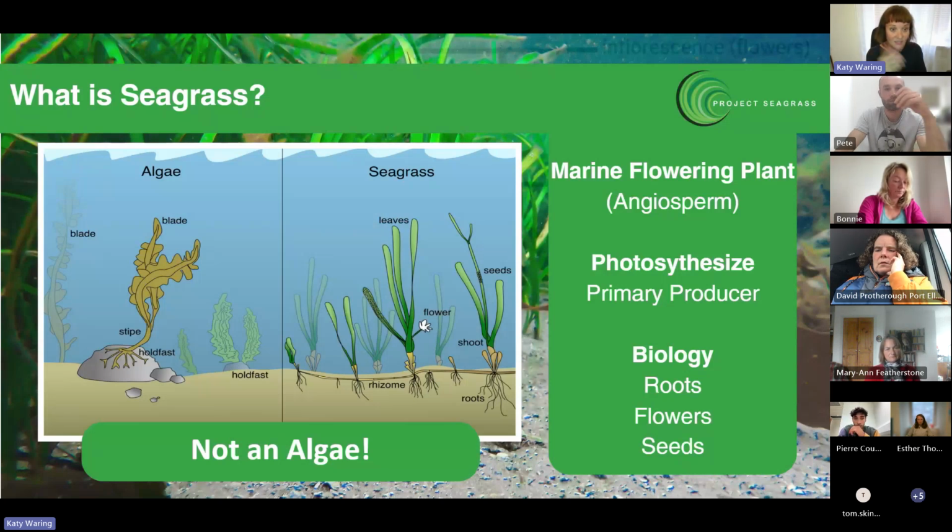Algae, so things like seaweed and kelps, have holdfasts that hold on to rocks or marine structures and hold them in place, whereas seagrass has roots, and these roots go into the sediment and hold the plant in place. It's got these horizontal rhizomes, which you can see from the picture, which grow roughly about 10 centimeters underneath the substrate, and that holds the plant in place. And it's got flowers and seeds.